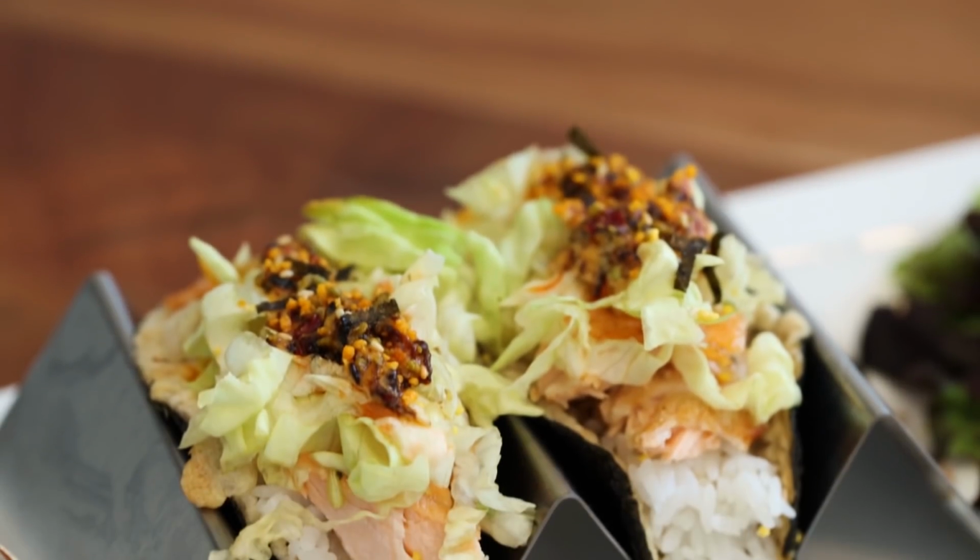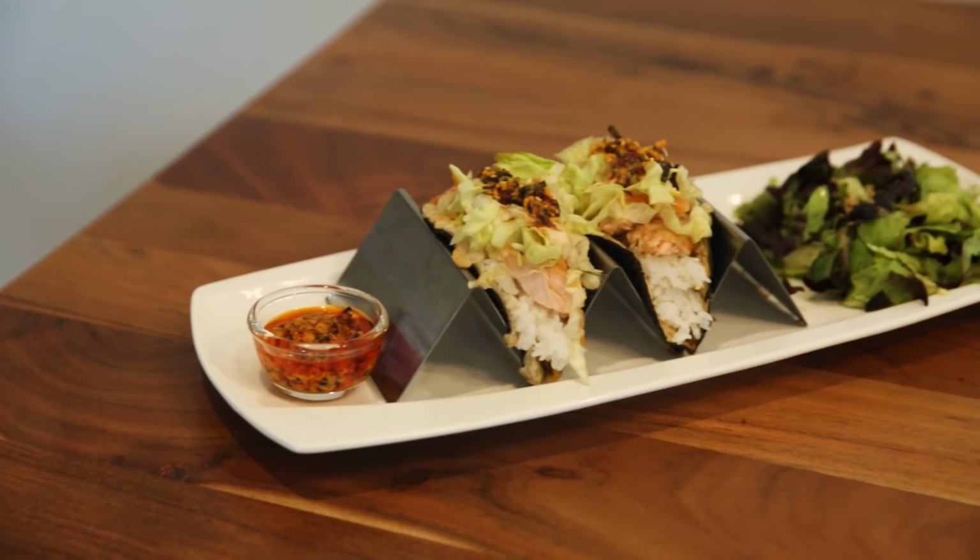I'm so excited. Show me sushi tacos because these would have been hard. Okay. You made that for dinner. Mm-hmm. They look fancy as fuck. Oh my God, fine dining.